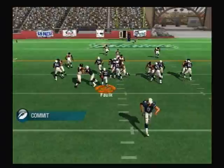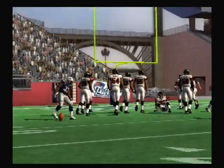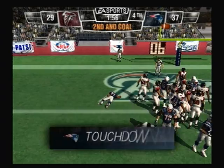Tailback. He is hit hard on the play. After that run, they might want to give him the ball. Feeds it to the back. I have a feeling this one's going to be on the defense.